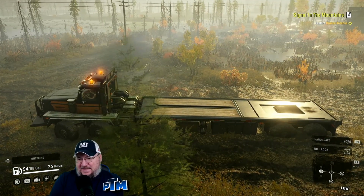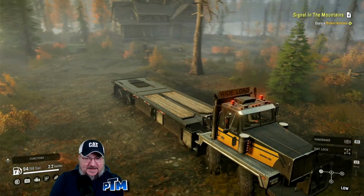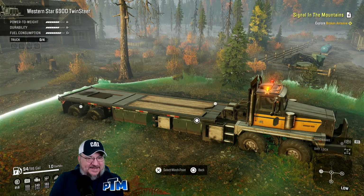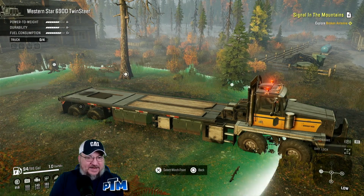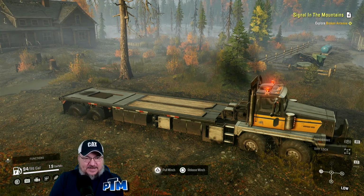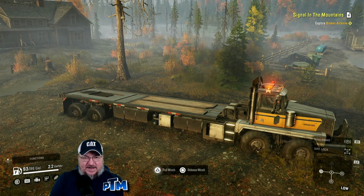It just does not want to go anywhere. Alright, well. Let's see, we got a back winch. Yes, we do. There's a winch point there. Let's see if we can at least pop it out of the mud a little bit anyway.